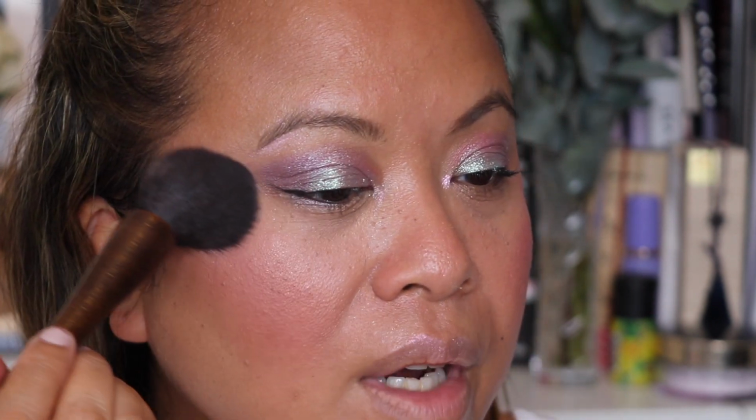I don't think I would use it with this particular look because this is more of a pinkier situation, but I'm just trying to show you that it's really versatile, this 101, and you can use it as a kind of highlight, which I've done with this look. So that's how I've used this shade.